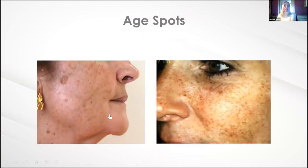We can see, of course, the age spots. We can see that there's a combination of lack of minerals or oxidized minerals that are staying within the skin.